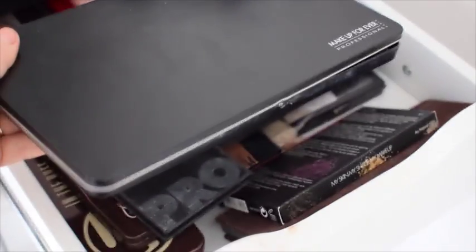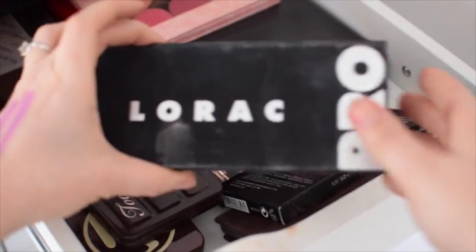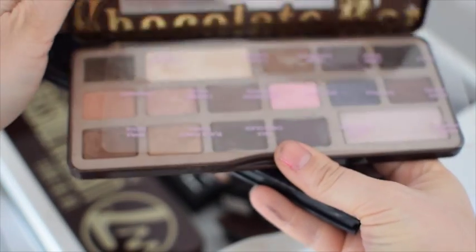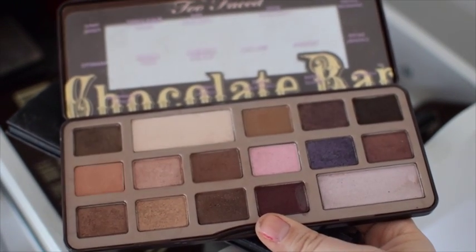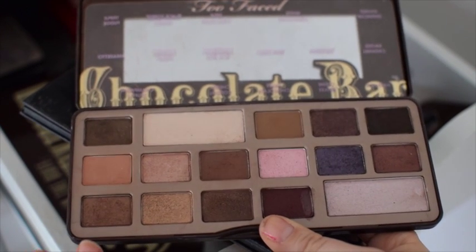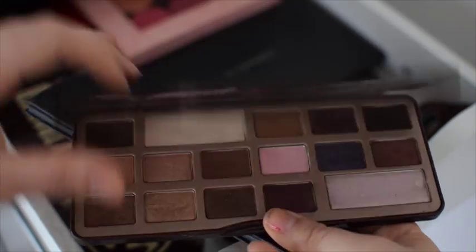Now, I'm not going to bring that on a Ryanair flight, but if I'm going down the country, this boy comes with me. I have my Lorac Pro Palette, not so fond of that. The Too Faced Chocolate Bar Palette, I absolutely adore this. This just brings my life happiness because it smells like chocolate. And let's call a spade a spade. If I can't eat it, I want to be able to smell it. I love this. I'm not a massive fan of pre-made palettes, but this one I absolutely adore, and it gets quite a lot of use.